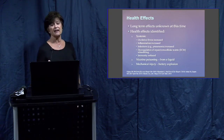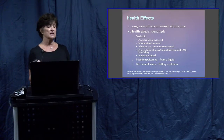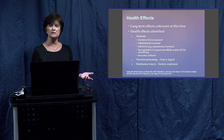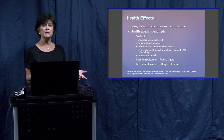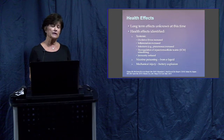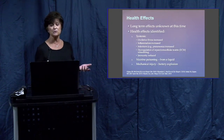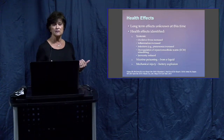However, the health effects that have been identified are some systemic effects. Oxidative stress is increased, inflammation is increased. In fact, they did a study where they looked at the lung inflammation in response to a puff from a cigarette versus an inhalation of vapor, and they found the inflammation level was about the same. Inflammatory response was the same. Infections, greater likelihood of pneumonia or other lung infections, dysregulation of the repair or extracellular matrix remodeling, immunity is reduced. We know that your immune system is reduced when you smoke.